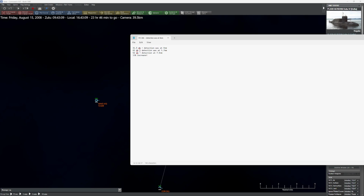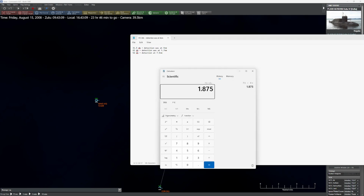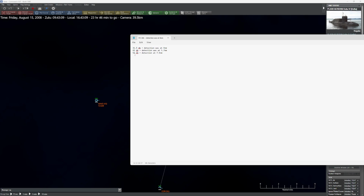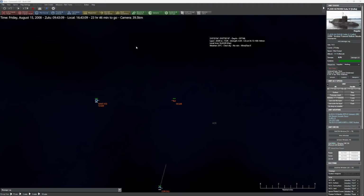And you can see here that the difference between 20 decibels was 50%. Actually not quite 50, 7.5 divided by 4 was about 87%. That gives you an incredible idea of just how much louder 52 is versus 30. Again, 20 simple decibels, and it was that much easier to be detected.